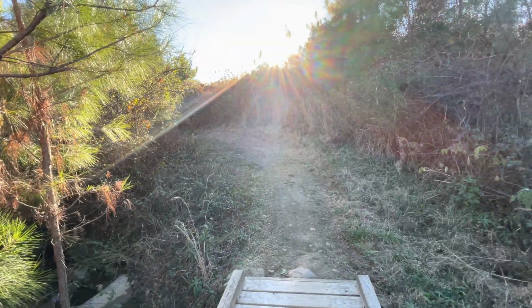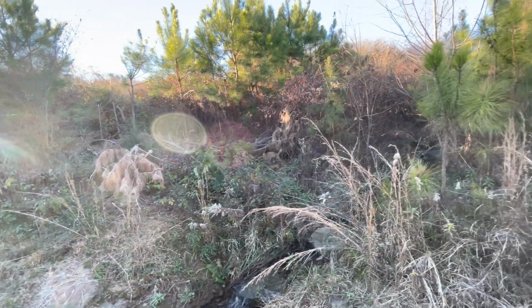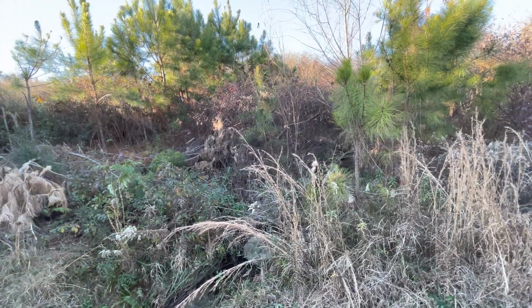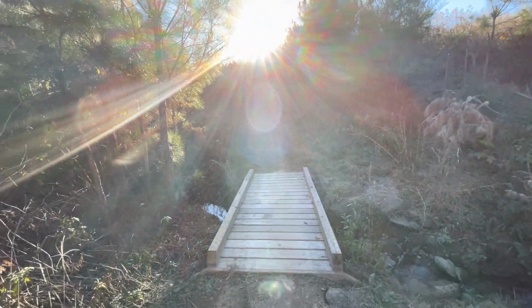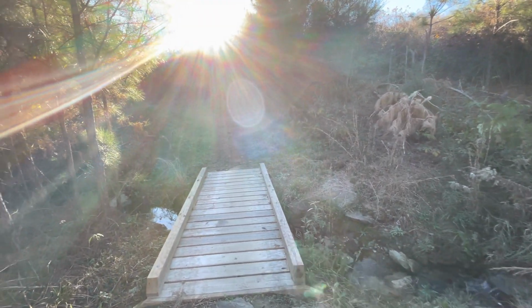Okay, here, as you can see, here's one of the first little streams. Now, this is a permanent stream. Unless it's really dry, you're going to see water in this stream. And as you can see, there's one of the man-made wooden bridges they have across the stream, and you can hear it there.